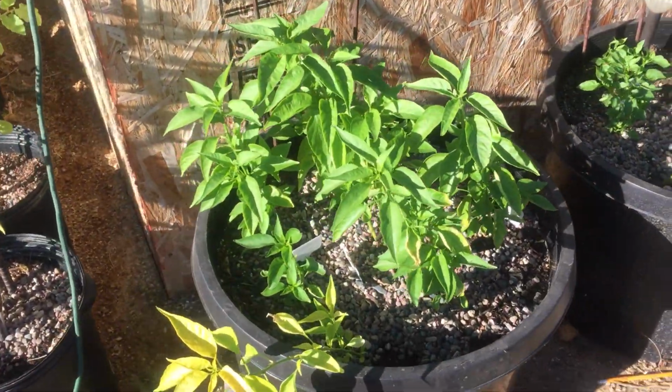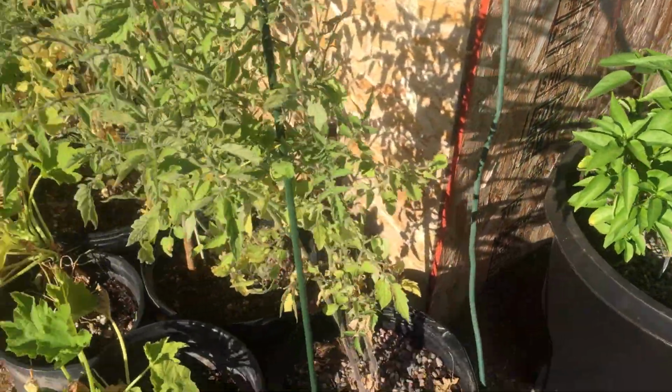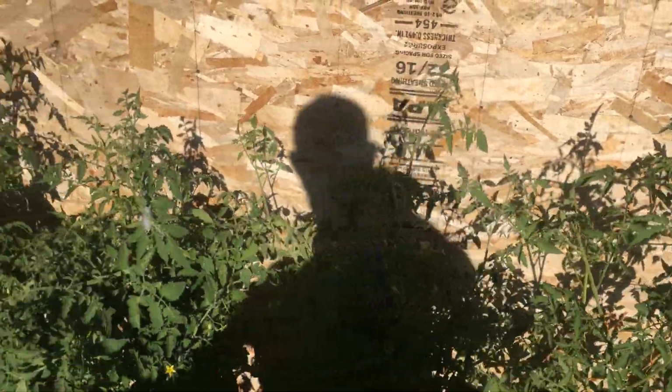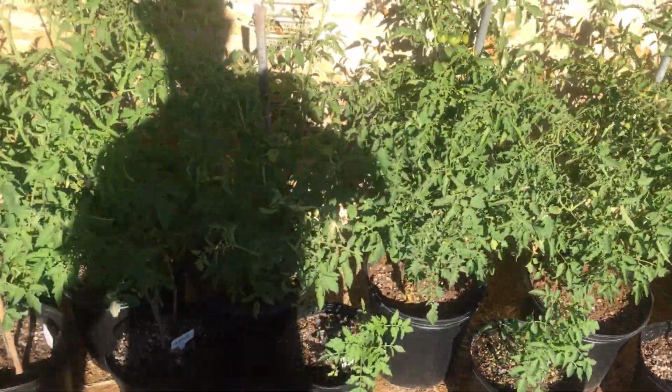Got some basil outside here too. And we got some California Wonder peppers. Can't wait to see those. Got some zucchini sitting out here I haven't done with yet. Cherry tomatoes everywhere. Sorry, you're going to get my shadow here now. But you got some purple cherry tomatoes down there in the bottom.